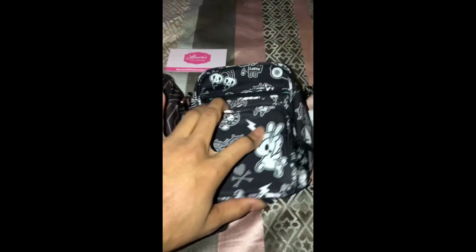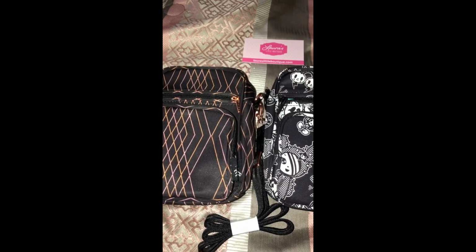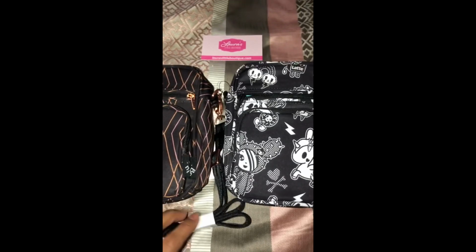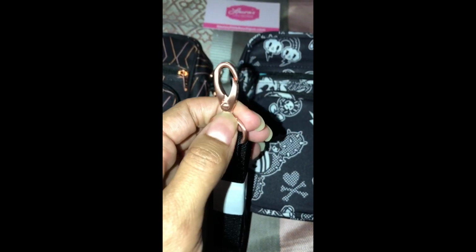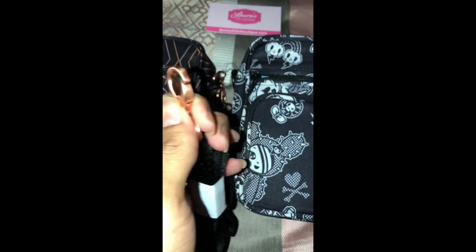But that's it. That's all for today. That's all I wanted to share. I was just super excited. I got this package in the mail, and it came a day early, so I was even more excited about that. And look at this hardware, that rose gold. Don't mind my nails. That rose gold, guys, so beautiful.